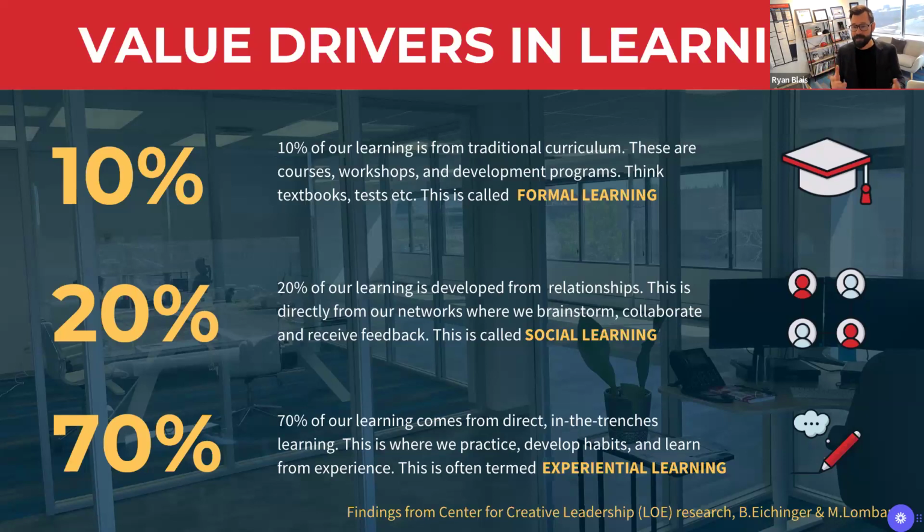So our training academy does have that. It's the formal curriculum which you go through to get certified. And that provides about 10% of the learning, where the outcomes really come from.